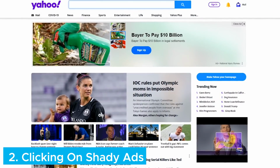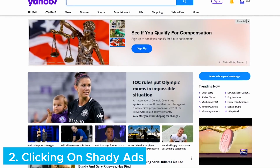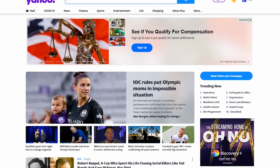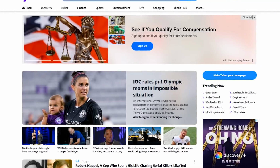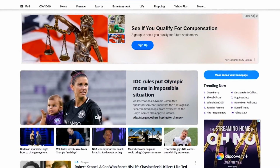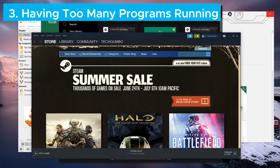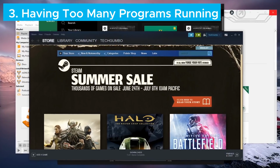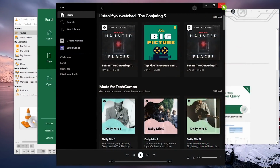The internet is a great place full of information, but be very careful of what you click on, especially those shady looking ads offering free stuff or have giant download buttons that could lead to sites which can infect your computer with malware, making your PC slower. Having too many programs running at the same time, using up system resources, can slow down your PC, so it's best to close out those programs you're not using.